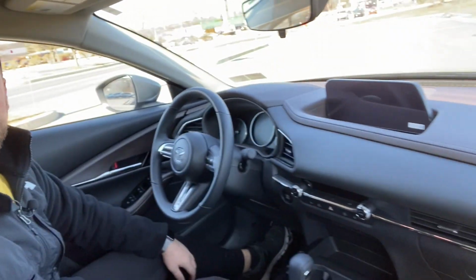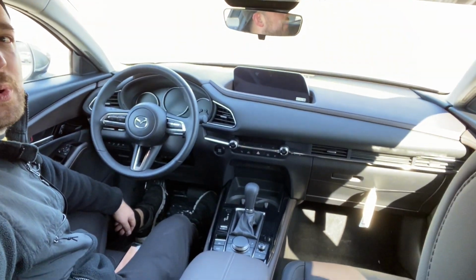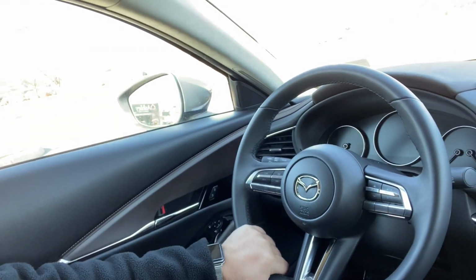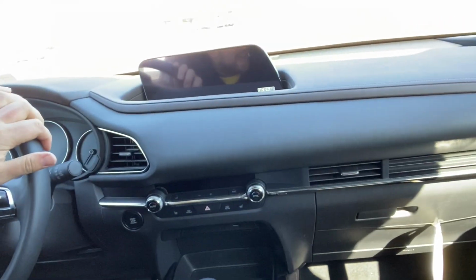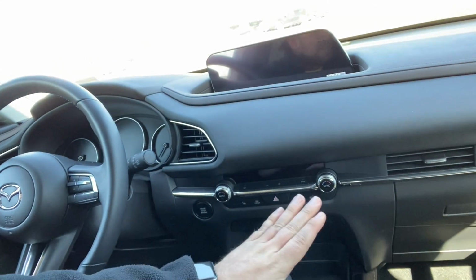So getting into the CX-30, door check. Sounds good, sounds solid. It is a beautiful car on the inside. Check out this center dash and this console area with the steering wheel. It is as premium and as near luxury as you can get without having a premium price tag, a crazy expensive luxury price tag. Everything from the steering wheel here, which is super slim and sleek and just feels great to the touch, to the center dash with this nice screen rising out of the center and these buttons that separate it. Mazda did a great job on the interior here.